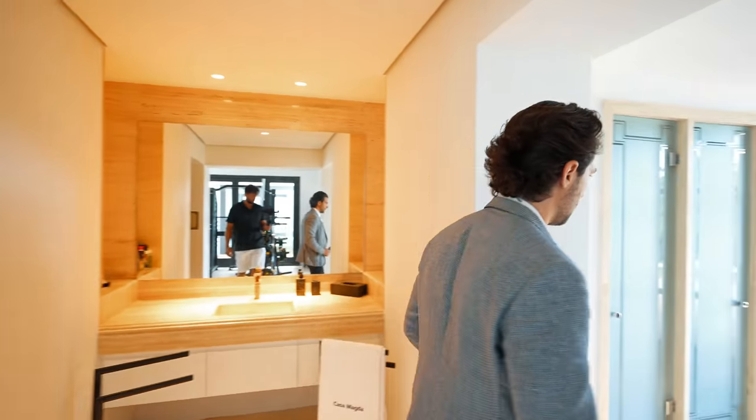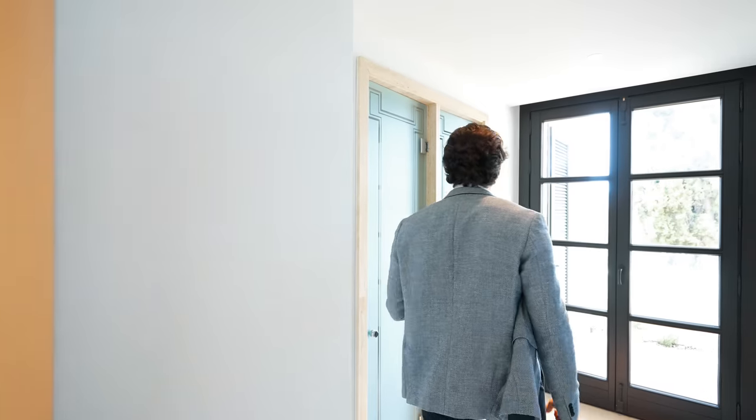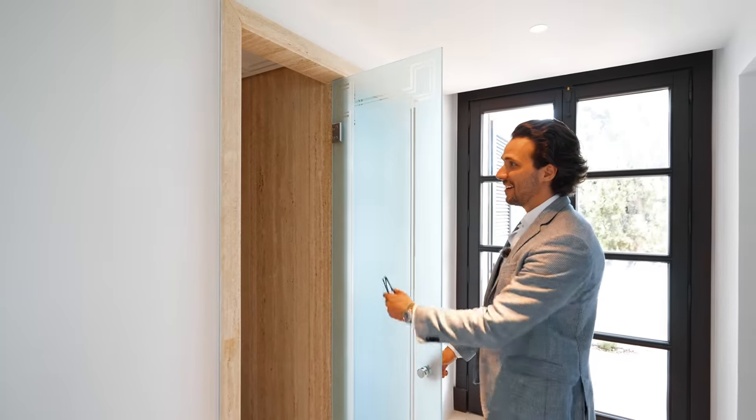And here, you know, you just scared me. I did. Here we have a toilet. Just goes and punches the bag out of nowhere, dude.